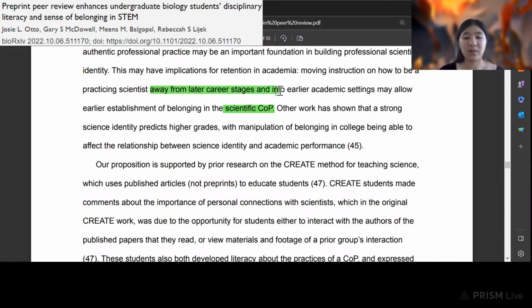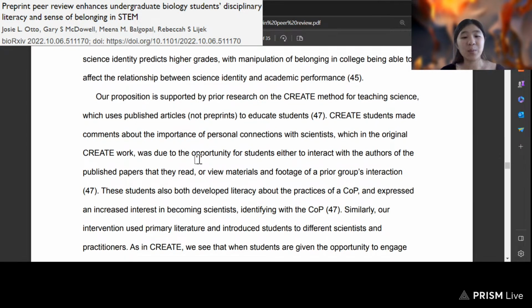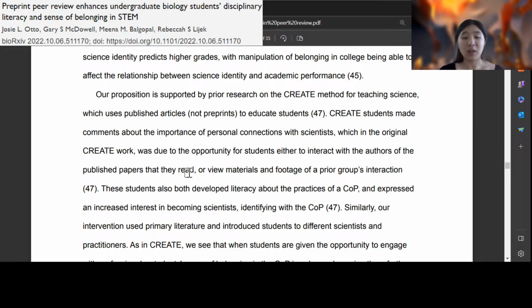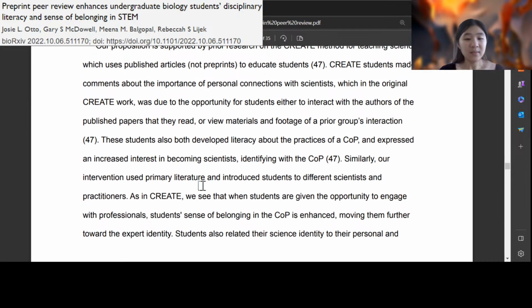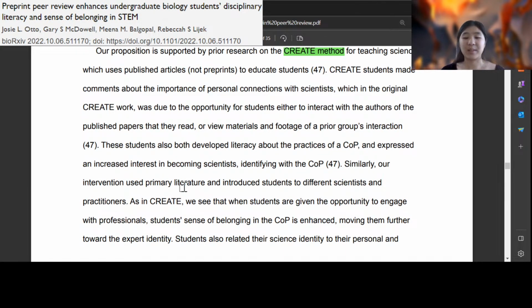Okay, so moving away from later career stages and into earlier academic settings. So, our proposition is supported by prior research on the CREATE method for teaching science, which uses published articles, not preprints though, to educate students. So CREATE students made comments about the importance of personal connections with scientists, which in the regional CREATE work was due to the opportunity for students either to interact with the authors of the published papers that they read or view materials and footage of a prior group's interaction. So I guess this CREATE group was a previous study that they did, or not this group, but a different experiment that's trying to accomplish something similar.